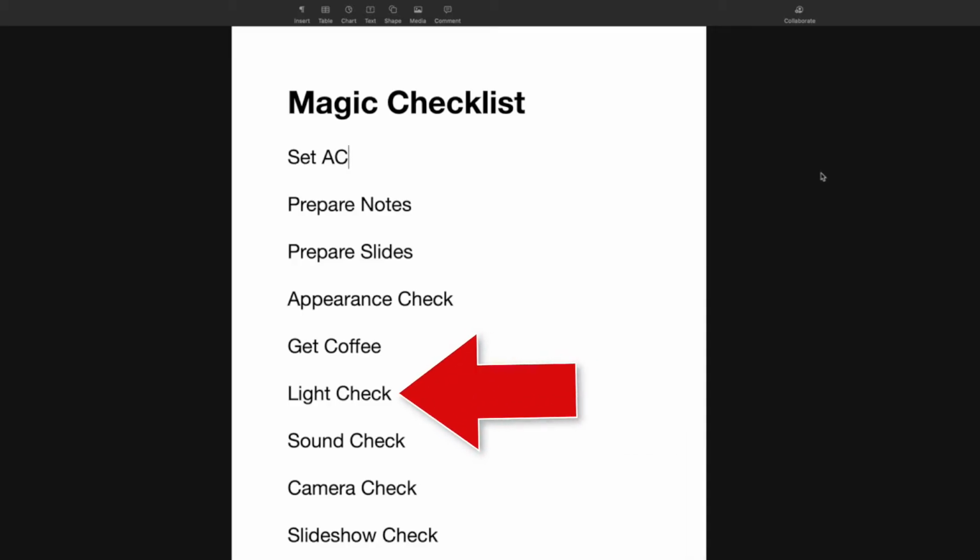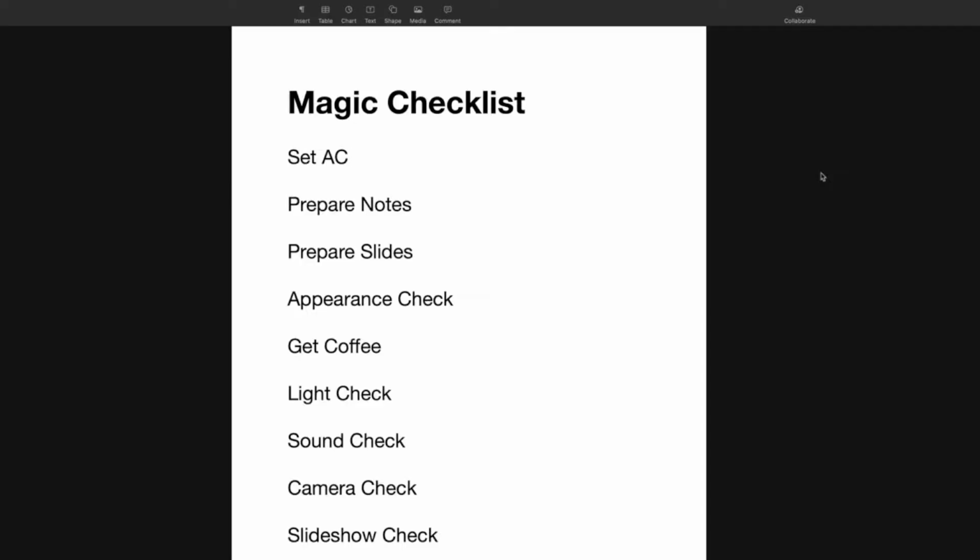And then, of course, I had my light check. Now, the old lights I used to use, they actually had 2 buttons that you had to activate both sides of the lights. And if you didn't do that, you would have video that was underexposed, and you don't want that, trust me.